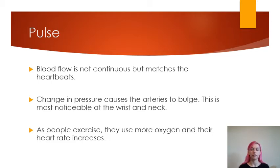And this occurs either in the wrist. If I put my fingers on the inside of my wrist here, it doesn't quite work if you use your thumb, or on the artery right here in the neck.